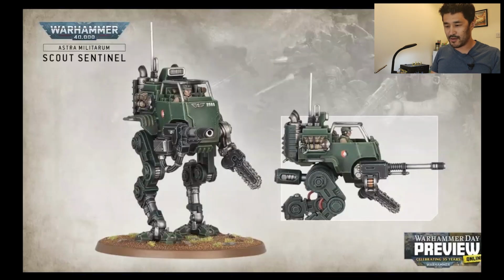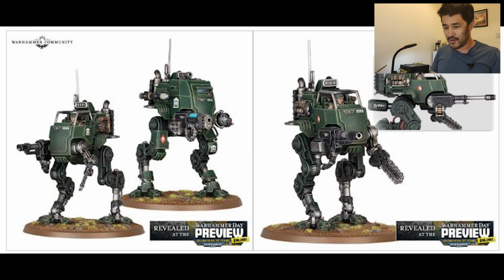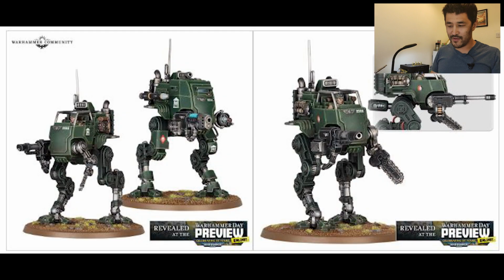Next, the kit gets some refreshed Sentinels, now confirmed as being able to be either a Scout or Armoured Sentinel. From the pictures, wargear wise, it looks to be all the same, with a multi-laser, plasma cannon, lascannon and autocannon. The two options do look very distinct, with the Scout being way less armoured than the Armoured Sentinel, which definitely helps to form some distinction.